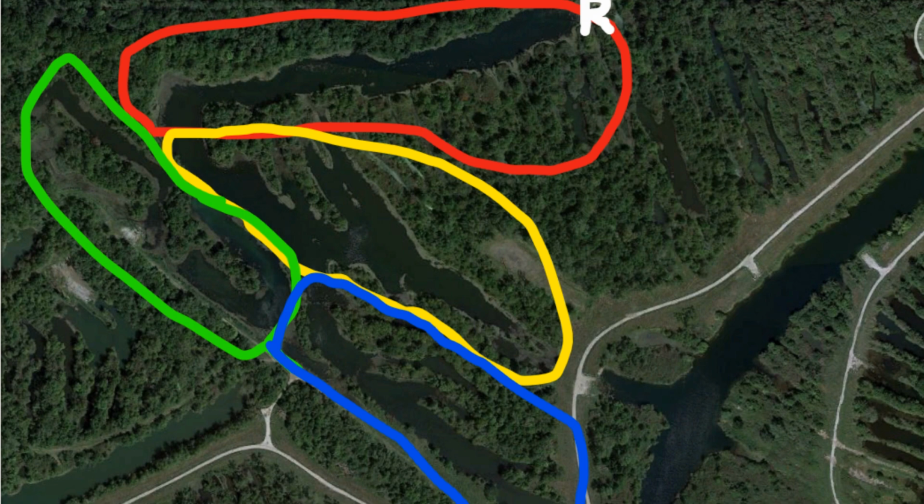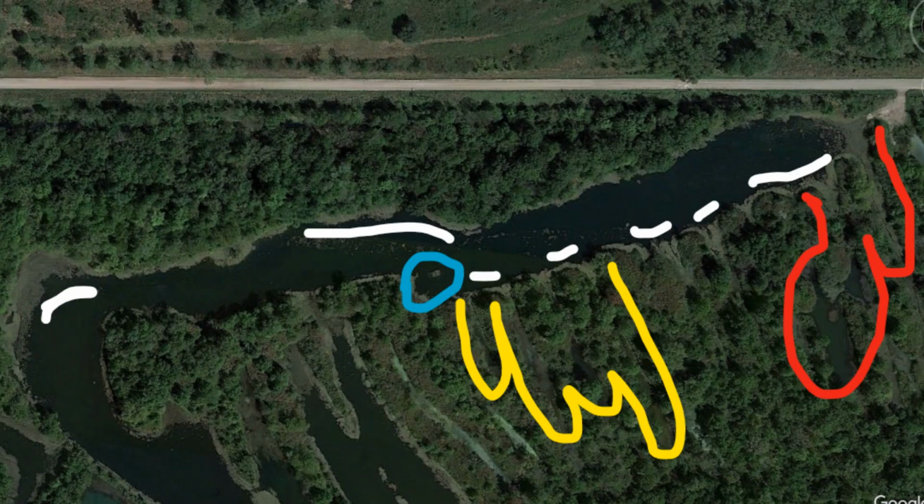Now, the second picture here, that's going to be the red area, the far north cove. This I saw from the 2D sonar is the deepest part of the pit. Down and through there, further down towards the west end is the deepest part of the pit.